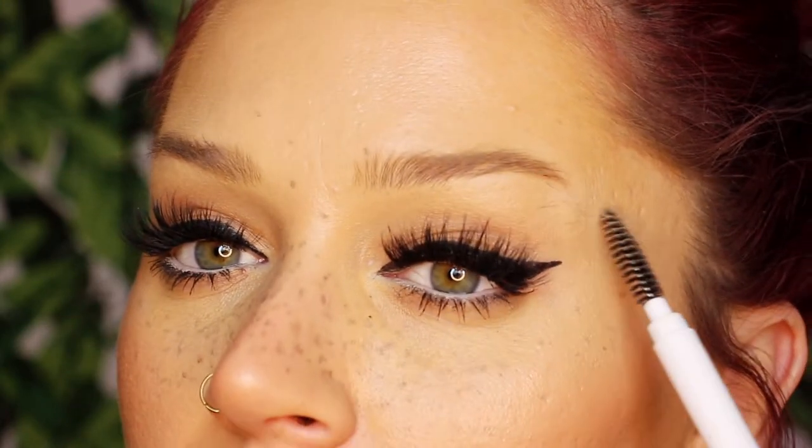I don't necessarily pluck my eyebrows. I was a 90s baby, trust me. I plucked my eyebrows, and that is probably the reason why my brows are not as thick, but my mom also doesn't really have thick eyebrows, so I'm sure I got that from her.